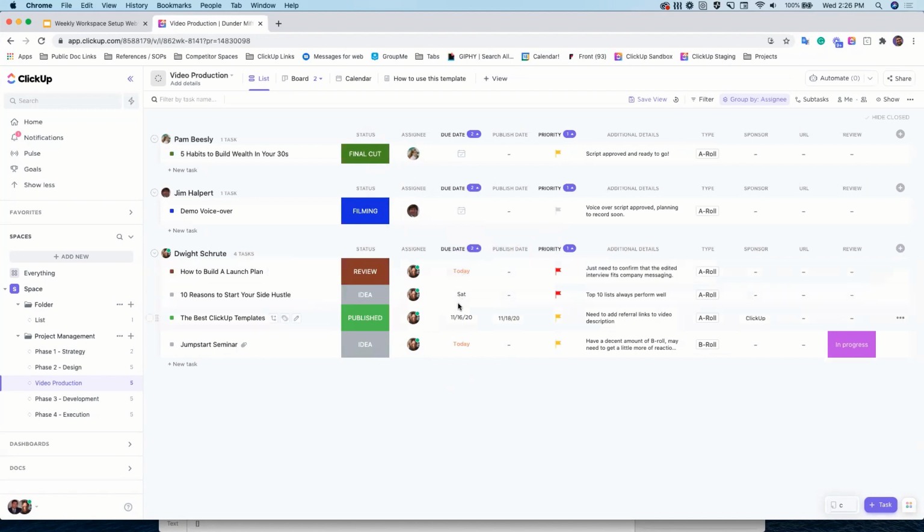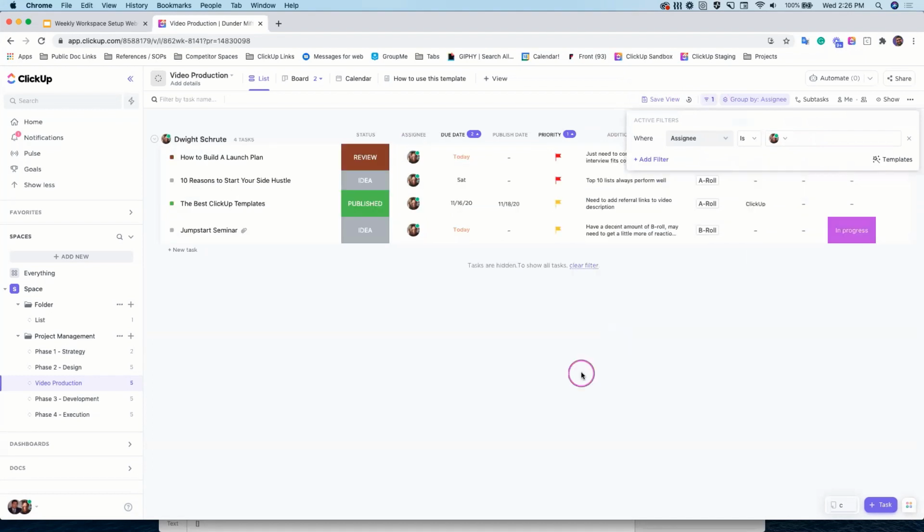So today is high priority, right? Super cool. I can even use filters, right? ClickUp is all about eliminating the noise, right? So maybe I am working here and I don't want to see Pam's or Jim's. I can filter them out. So filter by assignee, where the assignee is just me. And now the noise is gone, right? So cool. This filter will, however, be the view that everyone else sees.